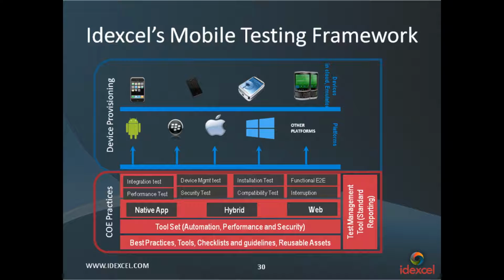Here you see the mobility testing framework that IDXL uses. This is a framework that is well rounded and considers every aspect of mobility testing. From the bottom up, to begin with, we have a set of best practices, tools, checklists, and guidelines supporting the various testing types. All this functions as a platform of the testing. We couple this with a device provisioning lab that provides the hardware and platform for our testing.